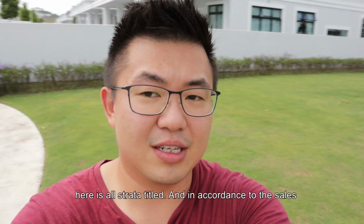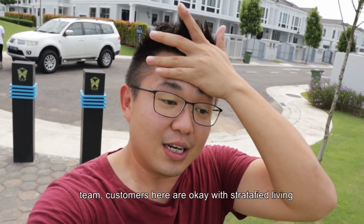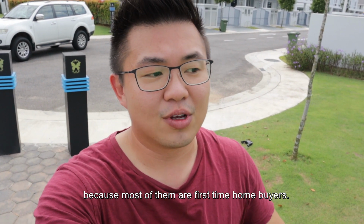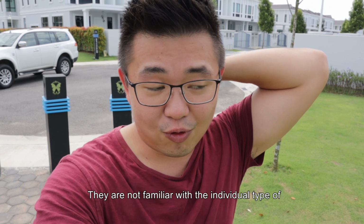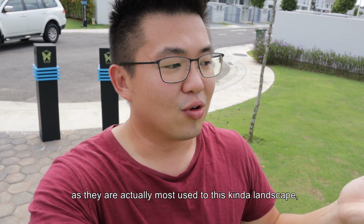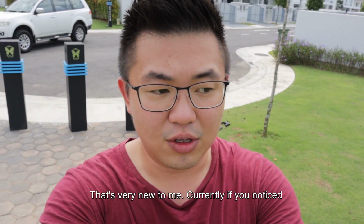Then you can see the houses here are all stratified. And in accordance to the sales team, the users here are all okay with stratified because most of them are first-time home buyers, so they are not familiar with the individual type of ownership. So they are okay with maintenance as they are actually more used to this kind of landscape, open kind of development. That's very new to me.